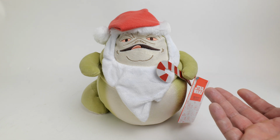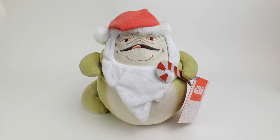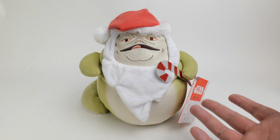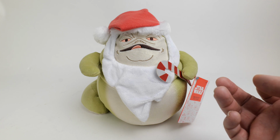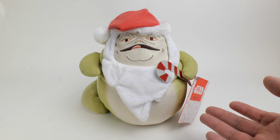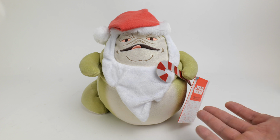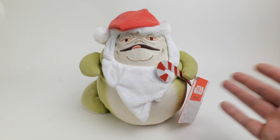This guy, obviously, is a plush Jabba the Hutt dressed up as Santa Claus, and it was made available on the Shop Disney website around the beginning of October, as I recall. And it's still available there today. In fact, it's on sale. It's quite a bit cheaper than when I got it. Of course, I always have to rush and get them, and then it seems like they almost always end up going on sale. But whatever.